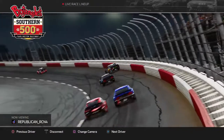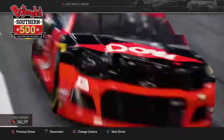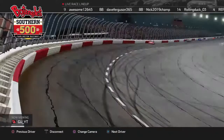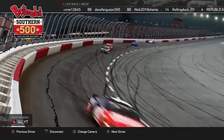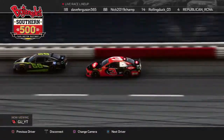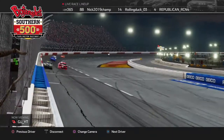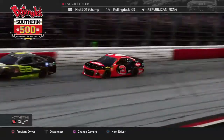As now GU is trying to make a pass on the inside of the 8 of Liners, and Republican is out of the race. No. Another driver out of the race. Unbelievable. So now B-Pool running 2nd. GU now up to 3rd. Liners 4th, and running out your top 5 is Awesome.